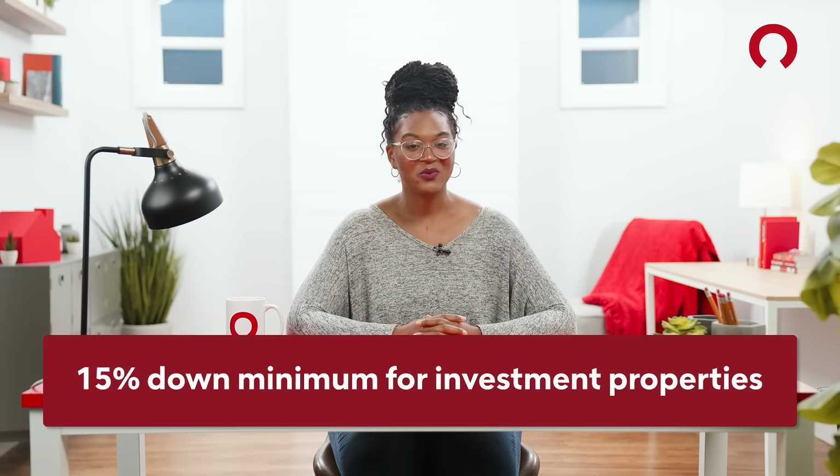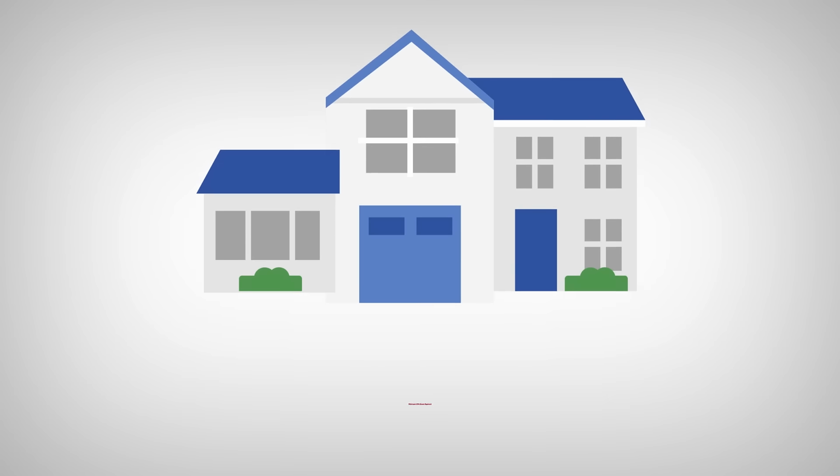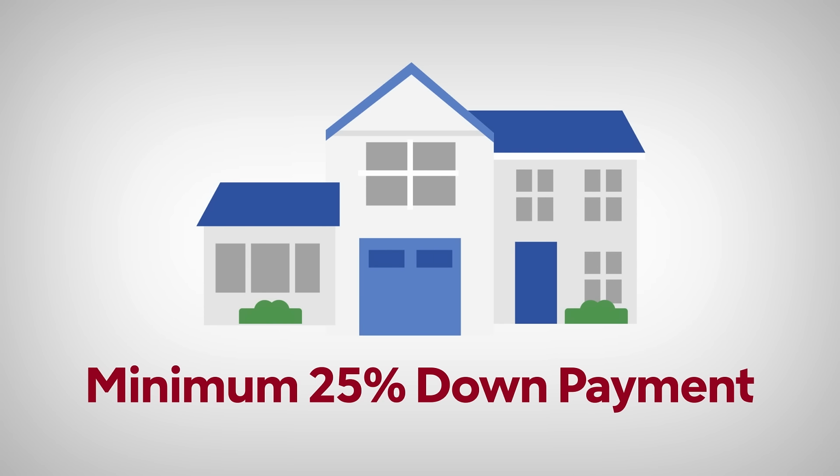Most lenders want you to have at least a 15% down payment for investment properties, which often isn't required when you buy your first home. Lenders are more cautious with loans for investment properties because the risks of foreclosure and default are higher. And on 2 to 4 unit homes, some lenders want as much as 25% down.